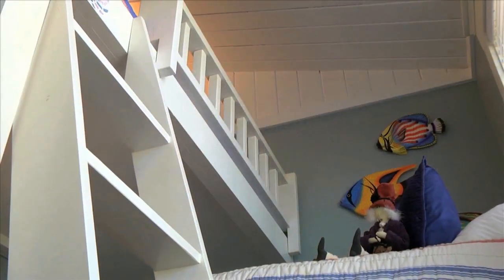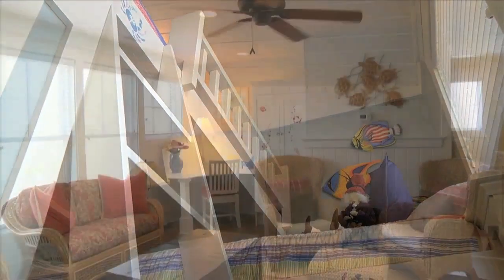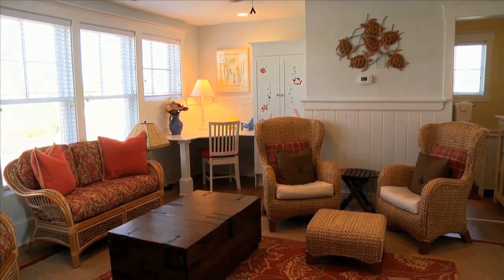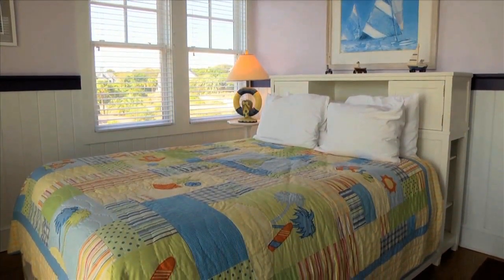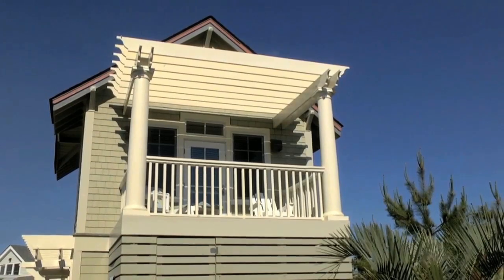Also on the second floor is a kid-friendly guest room furnished with a set of bunks. A second sitting area central to the upstairs bedrooms is perfectly positioned for gathering and gaming. An additional bedroom can be found just above the garage in a detached crofter cottage.